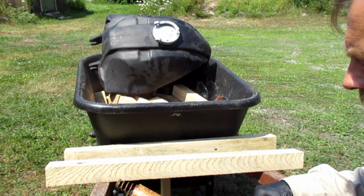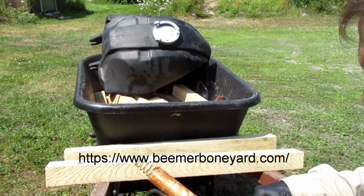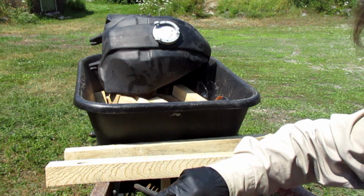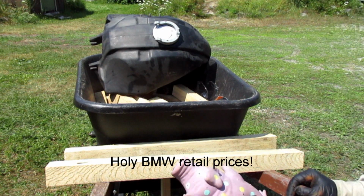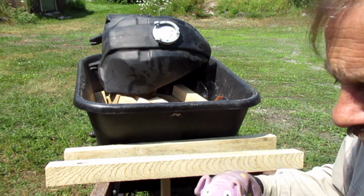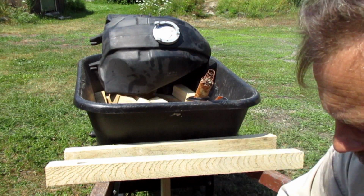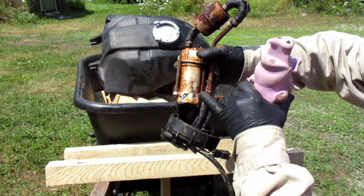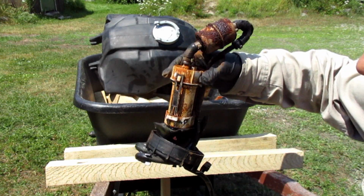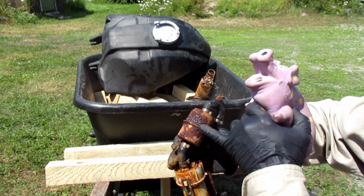It's a good thing there is a source for used parts, and Beamer Boneyard has some new parts as well to put this back on the road affordably, because that fuel tank is $1,200 bare. This is $400. This holder is $400. The fuel pump is $400. This little hose is $40. The fuel filter is $40.